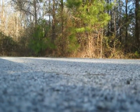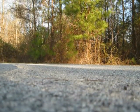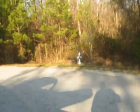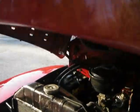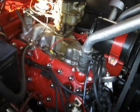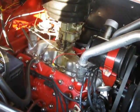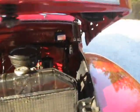I'm gonna pop the hood here. It does have a switch to turn on the electric fan. I'm gonna go ahead and turn that on, that way it doesn't overheat. It's also got a fan shroud on it, which is nice. You hear the engine? Like I said, it's been completely rebuilt. It runs perfect.